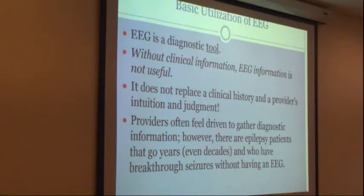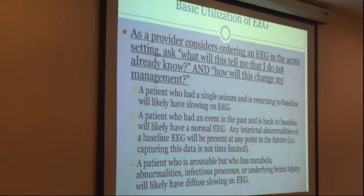We feel very driven to get this information, but people who have chronic epilepsy can go 50 years and never have an EEG, okay? They can have many breakthrough seizures. So the real question is this: if I get this EEG, and if I get it right now, is that going to change what I'm going to do? If a patient is seizing, are you not going to give them anything if their EEG doesn't show a seizure? If the patient looks fine and they have an abnormality on their EEG, are you going to treat it?